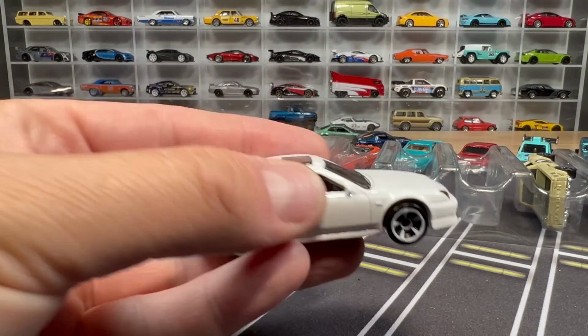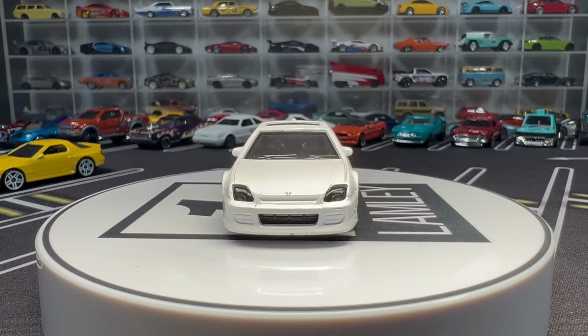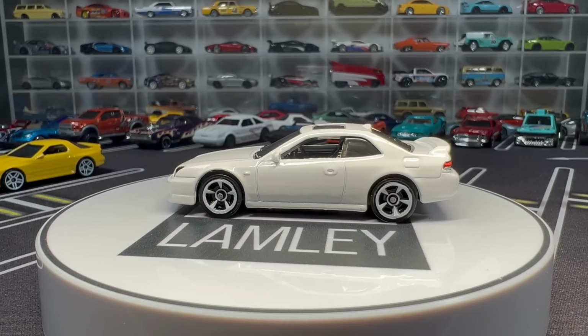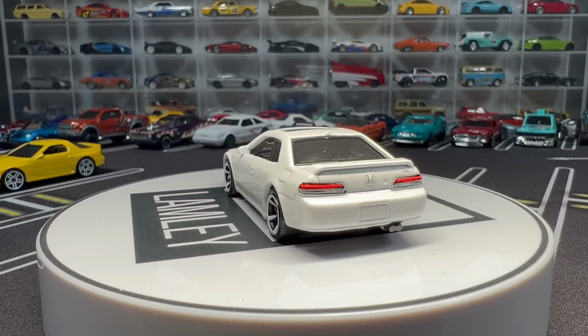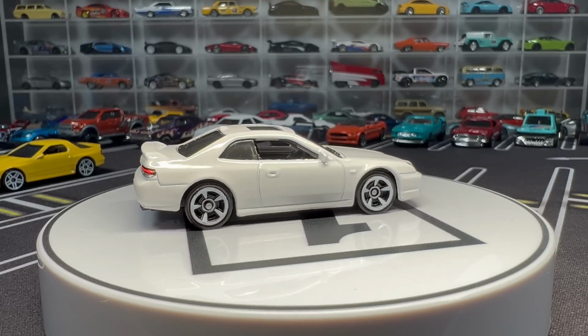All right, now we have this white version, and it is so clean, so cool, and again, era appropriate. Just love the white color, the white car with the white rims. It matches the RX-7, which I think is great, and I love all of the details there. So cool. Taillights, headlights already there. It even gets the Honda badge right in front, which I think is very nice too. So there is the Prelude.